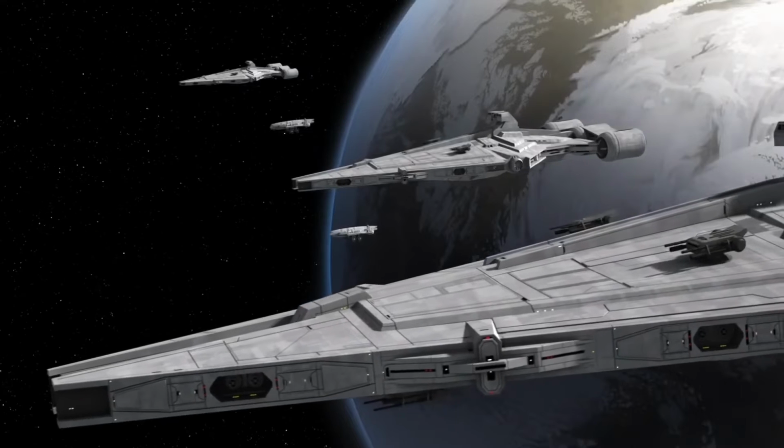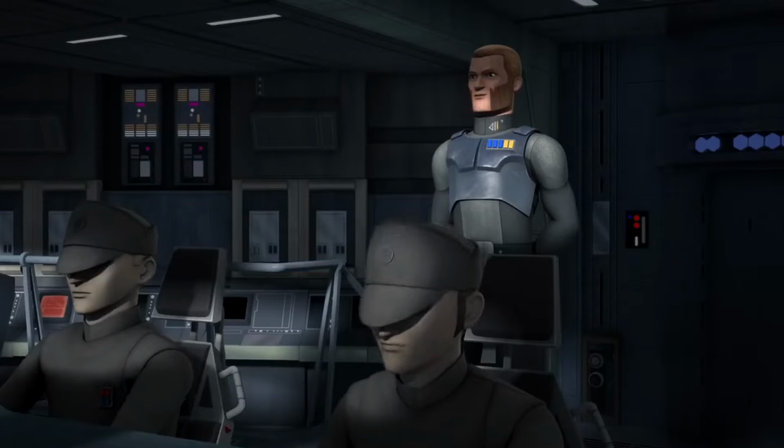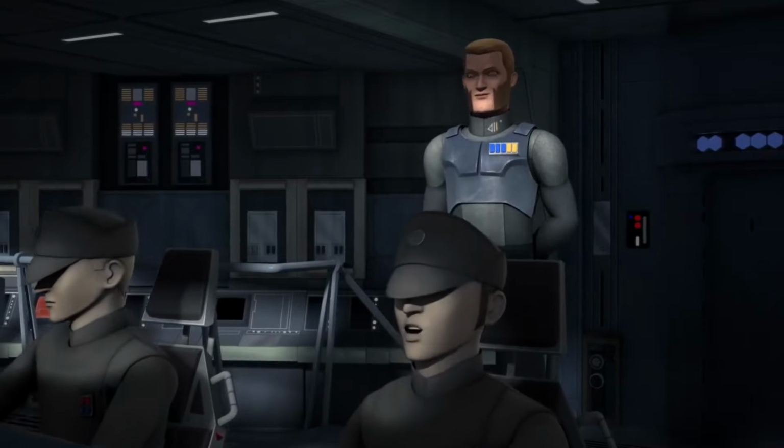In the past, we've discussed the Republic Navy as well as the Imperial Navy, but I figured today we could focus more on the transition, and specifically, we'll discuss the Republic ships that ended up serving in the Imperial Navy.